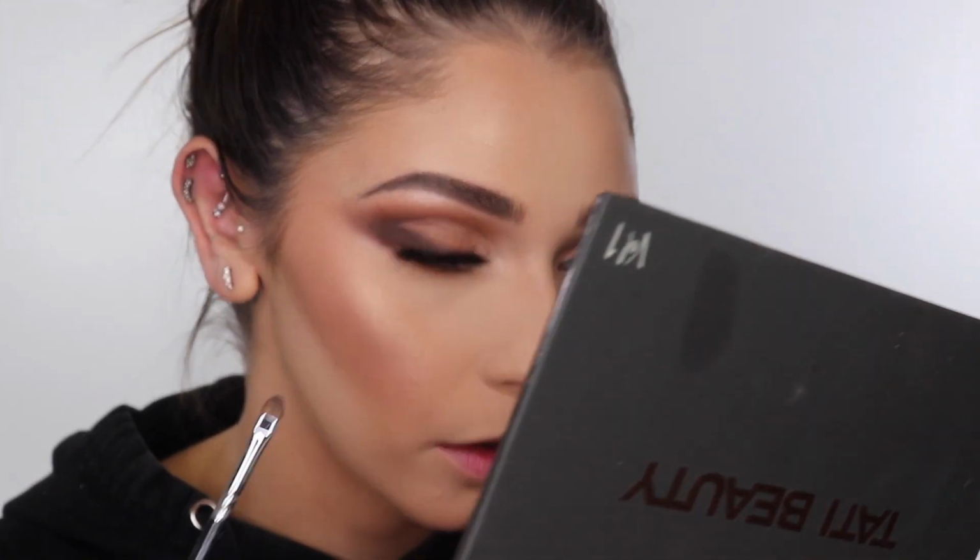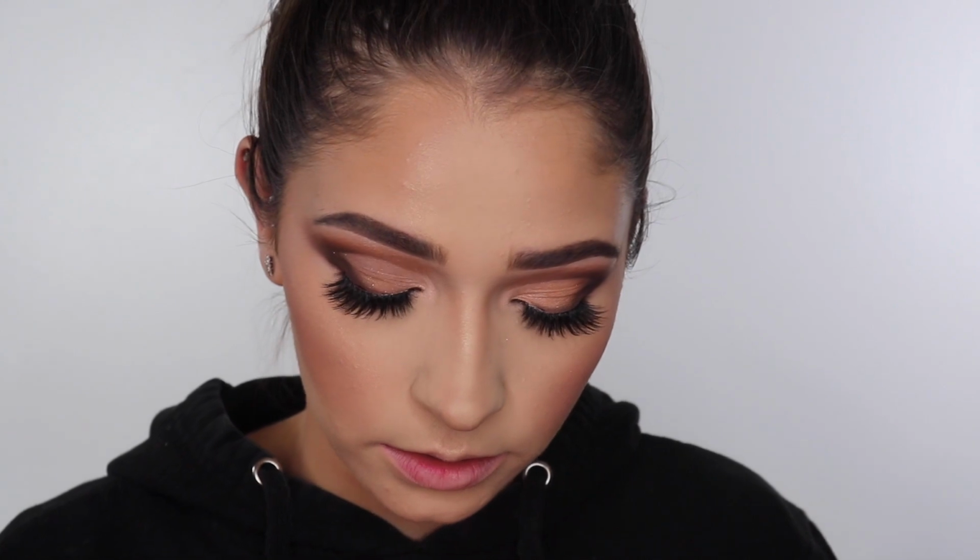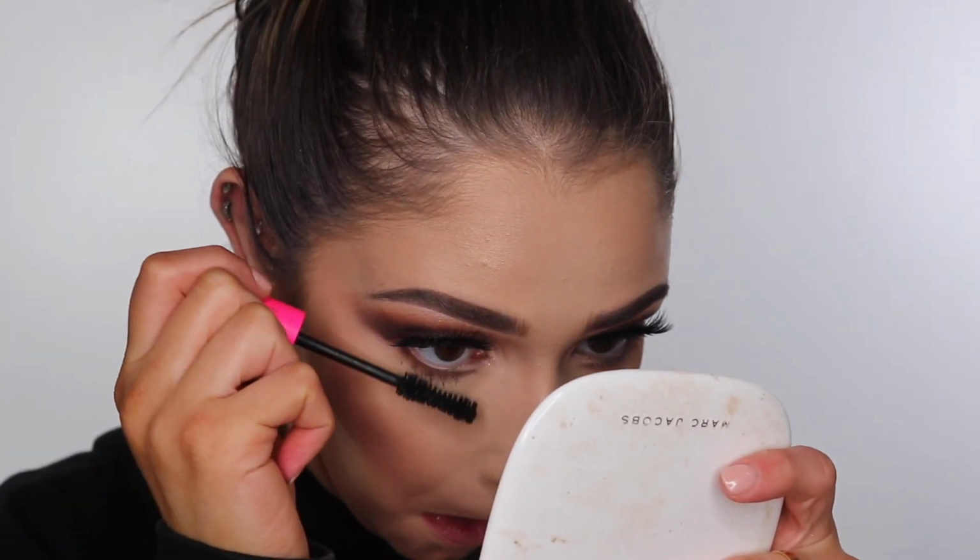I'm even going to take a little bit of the Sequin Aura and pop it right in like that negative space. Like that. And pop some mascara on my lower lashes. I love these lashes. I'm wearing Anastasia Domina. I don't know if I mentioned that, but they're beautiful.